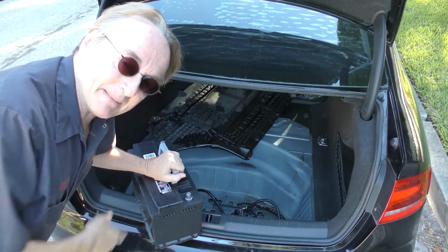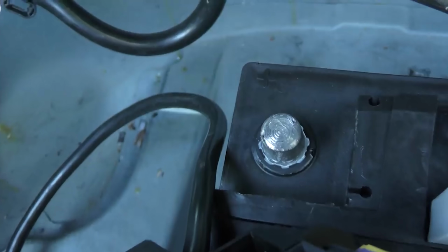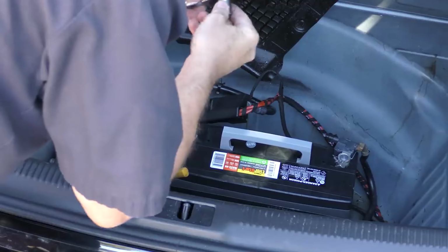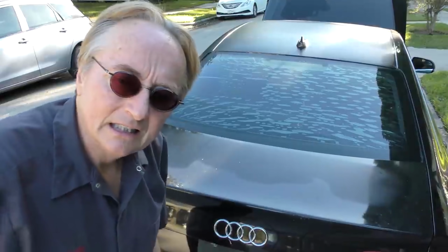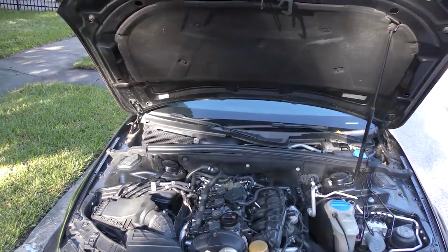Well, at least you can't blame Audi on this one. They do put batteries in when they make them. This is negative ground because it bolts to the frame. And the other side says positive. So that means this one's the negative. We'll hook it up. So we'll put the negative on and tighten it up. 10 millimeter. That's tight. And we'll do the other side. Let's pray I can start it up and pull it in the driveway and figure out what's going on with this clunker. Well, here goes nothing.